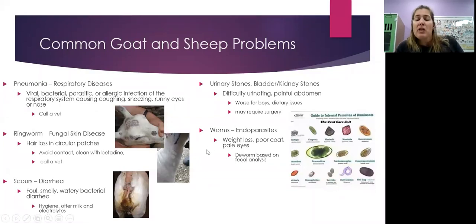So make sure that you're deworming your animals. I like deworming once a year, no matter what, okay? If you're keeping your breeding animals or your pet animals, deworm once a year when you vaccinate.